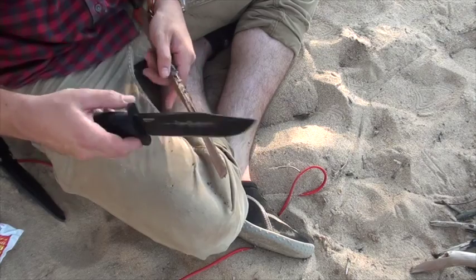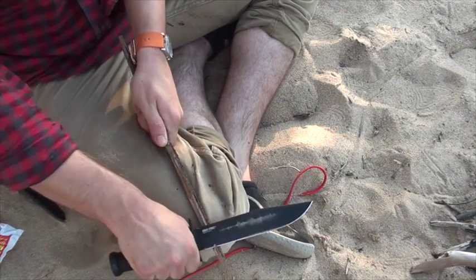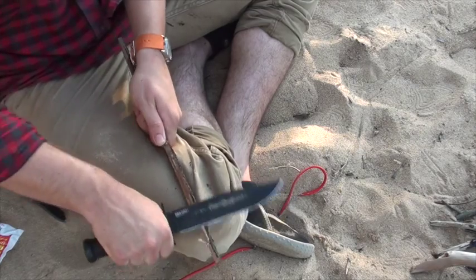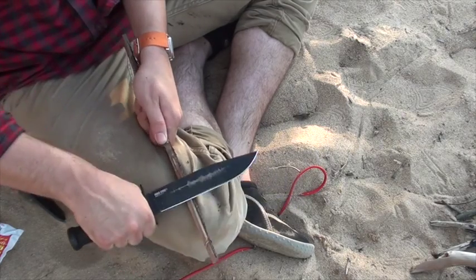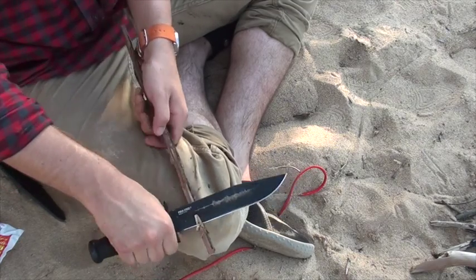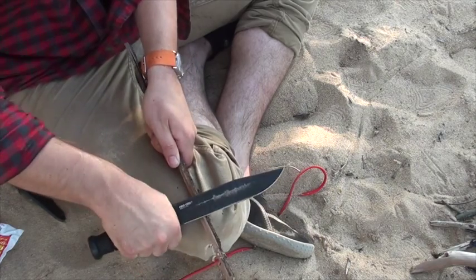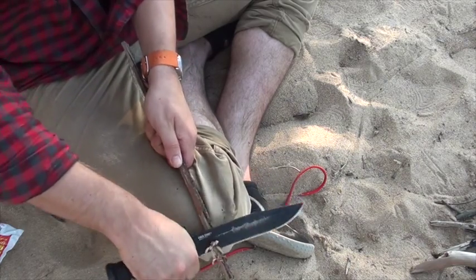I would never upgrade this to D2, especially given my recent experience with D2. But this is just fine, and as long as it lasts a trip, as long as the edge remains workable for a trip, isn't that all you need? And you can always bring your sharpening stone. That's why I brought a little diamond sharpening stone with me today.